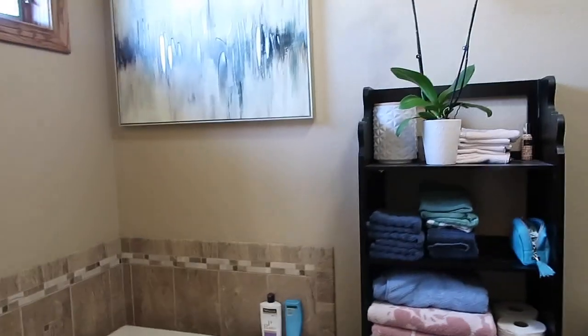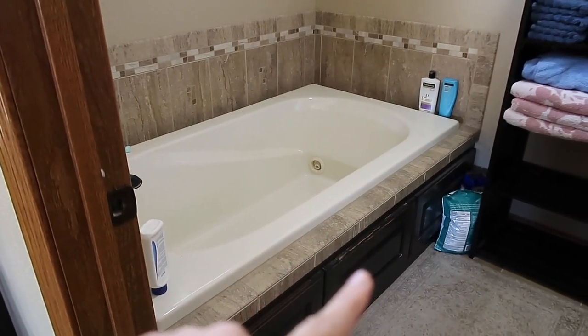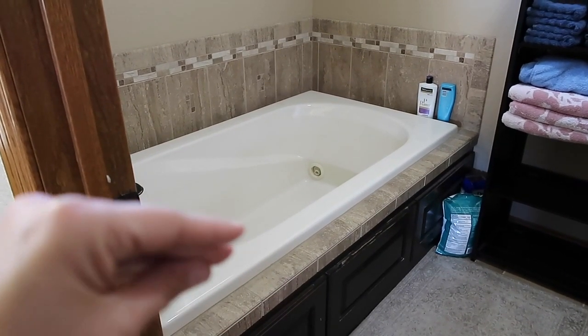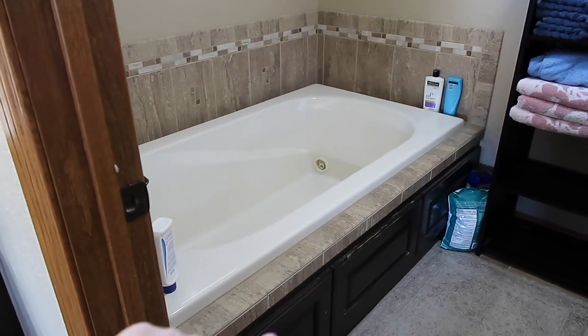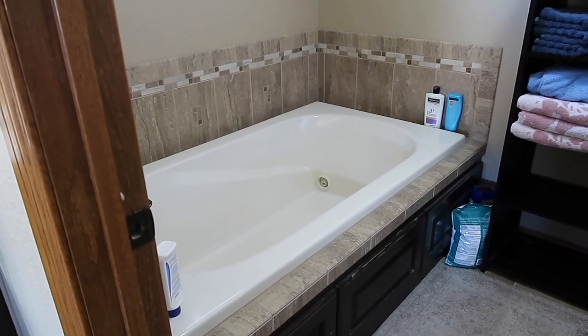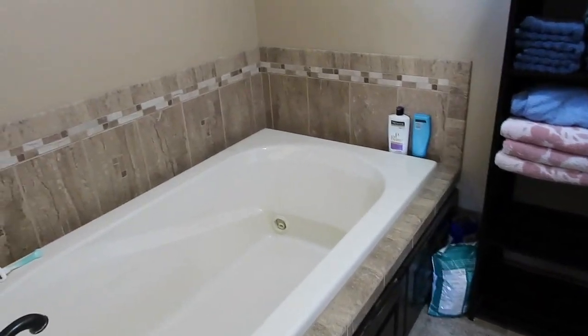Someday we're gonna do more of a makeover on this bathroom where we're gonna pull out the shower and we're gonna tile it along with, let me back up here, this tub. We're gonna get rid of this style and put more of just like, I don't know what they're called, to get rid of the big bulkiness around the sides of it and make it more sleek and simple. So, but for the time being, this is what I have to work with, and I am thankful for it regardless.